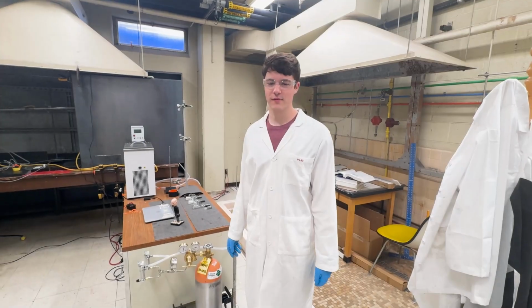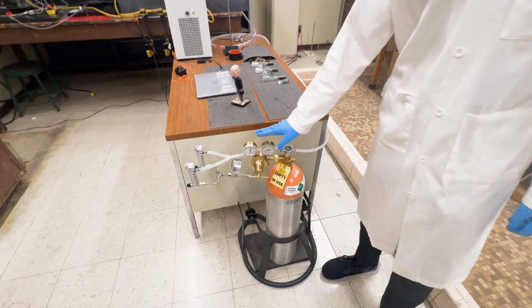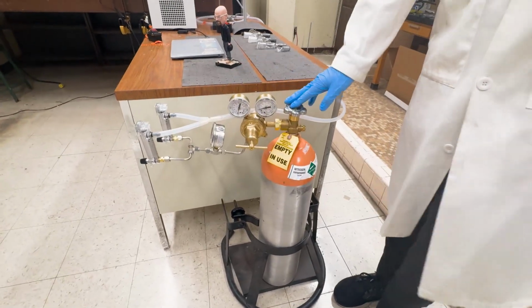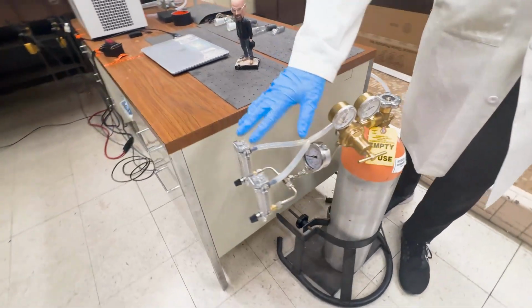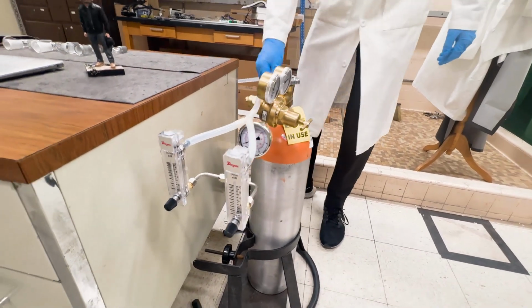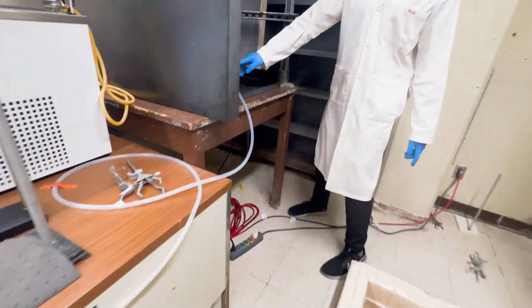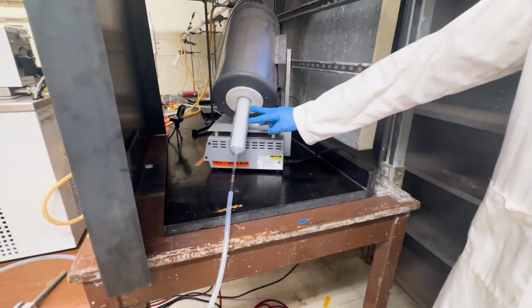The first component of our bench scale pyrolysis plant is our nitrogen delivery system. So here we have our nitrogen tank and our nitrogen regulator and pressure gauge that helps us control the pressure that the nitrogen is delivered at. And these two flow meters help us control exactly how much nitrogen is flowed through these tubes. The nitrogen is delivered through the silicone hose and conveyed into our custom built quartz reaction vessel.